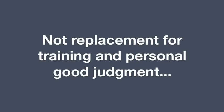The following guidelines were developed with the input of medical professionals and emergency responders. But these suggestions do not replace training and personal good judgment. Always follow the instructions of medical professionals and emergency dispatchers and responders.